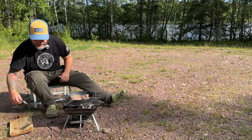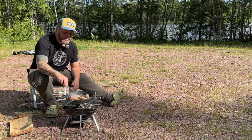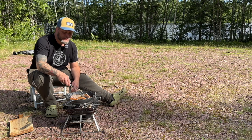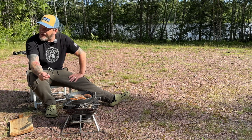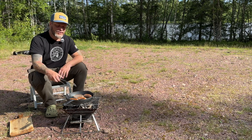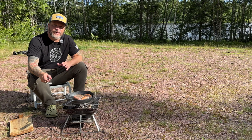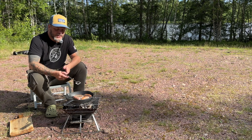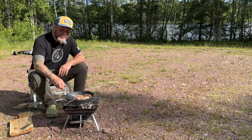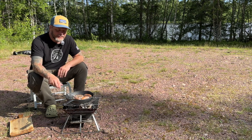So I started barbecuing. They were a bit frozen, so it will take some time. Three chorizo, one hamburger, and three eggs. That's going to be my breakfast and lunch. Simple food, but I'm camping by myself today. My friend is at work. So tonight we're going to do some proper cooking, and I hope you're going to enjoy that one. But it's going to take a while.